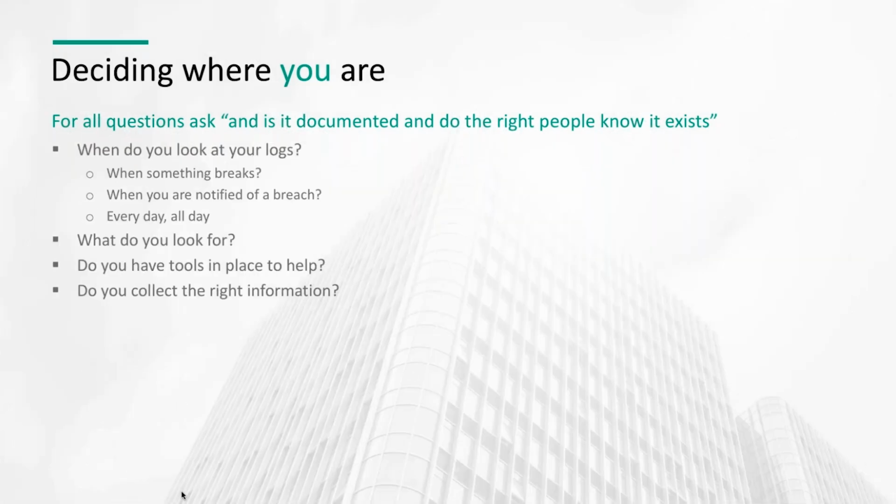And then, of course, from an operational perspective, the one that's close to my heart, when you look at your logs, when does something break? Do you look at your logs when stuff breaks? Do you look at your logs when you get told, hey, there might be a breach? Or do you look at your logs every day, all day, and have it documented, and the right people know it exists? That'll give you a different maturity score. So for all of these, you can apply your maturity scores. Maybe what you look for becomes important. If you're not quite sure what you're looking for, then again, your maturity is probably going to be slightly less than if your answer is, yeah, we've actually got a use case directory that we consult and we update and we manage.